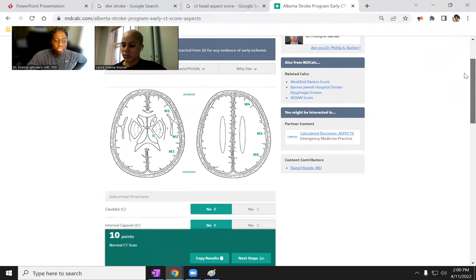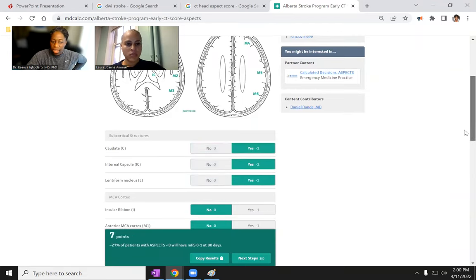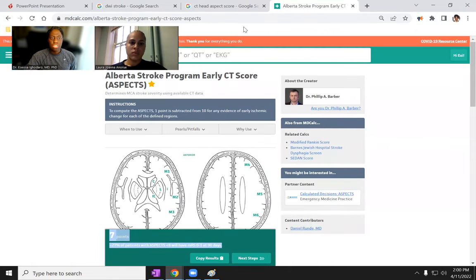So basically, if you see areas of hypodensity, you say yes, and then it gives you a score and it kind of predicts the morbidity of the patient. This is used sometimes to decide if the patient is a candidate for mechanical thrombectomy. If their ASPECT score, depending on the hospital algorithm, is less than 5, then they would say they're not a candidate for mechanical thrombectomy or not a candidate for TPA. But because we most times do CT perfusions, this isn't used as much. But this is what that was referring to.